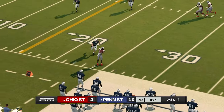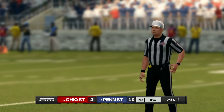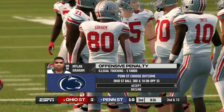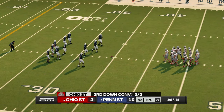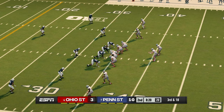Play fake. There's a strike complete, and he's down. Illegal touching. Offense. That penalty will move him back a bit. Yeah, and with so many young guys out there, it's bound to happen occasionally. So another third down here, and this time it's third and long.